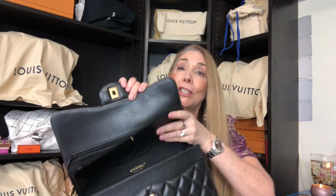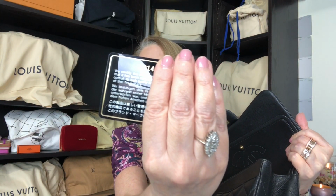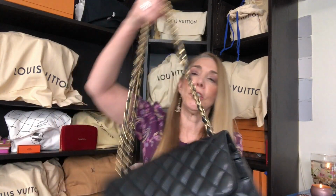Again, this bag is in pristine condition. She is a Series 21. She came with the card, with the care booklet, which has not been opened, and we will open it together. But let's go back to our gorgeous, gorgeous bag.